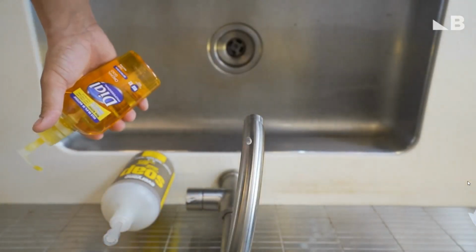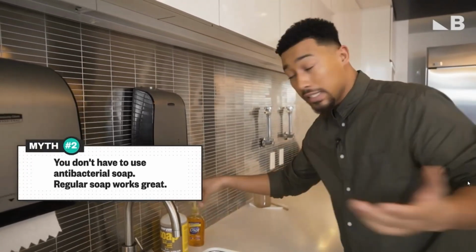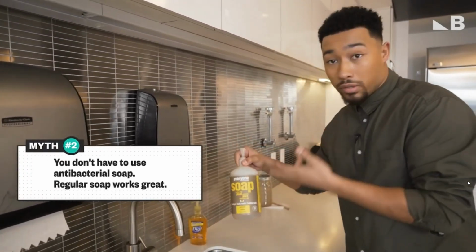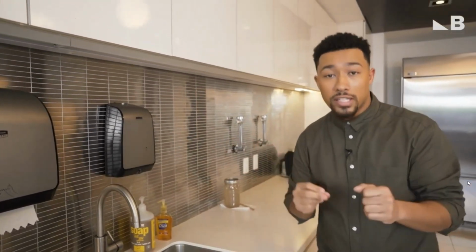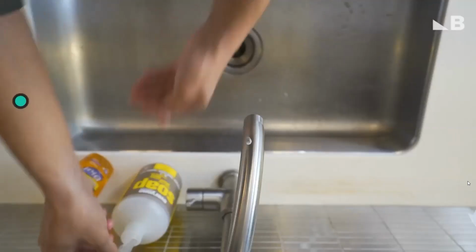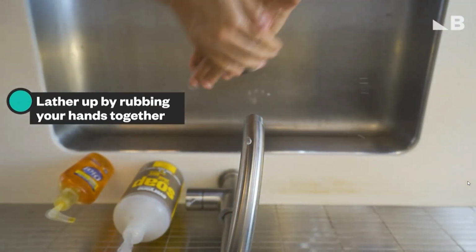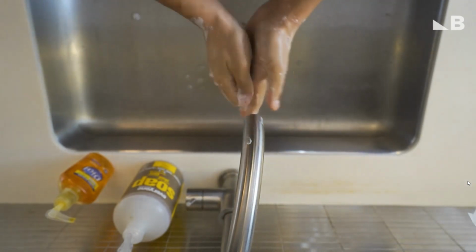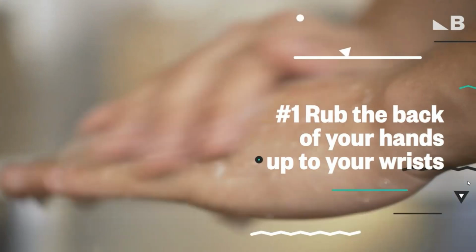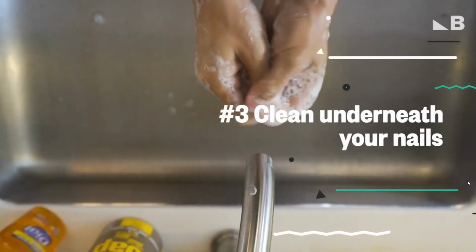Myth number 2. Do I have to use antibacterial soap? Is that better? No, the CDC also says this is untrue. Plain, regular old soap works just fine. Now, we are ready to finally wash our hands. It's time to apply that soap and water to our hands. Lather up really, really good and efficiently, and there's 3 main areas you want to focus on. You want to focus on the backs of your hands. You want to go in between those fingers, and you want to go underneath those nails. That is the best way.